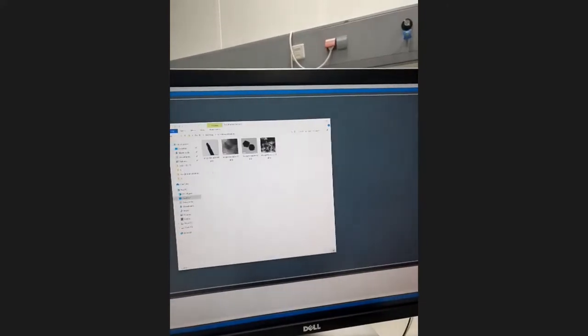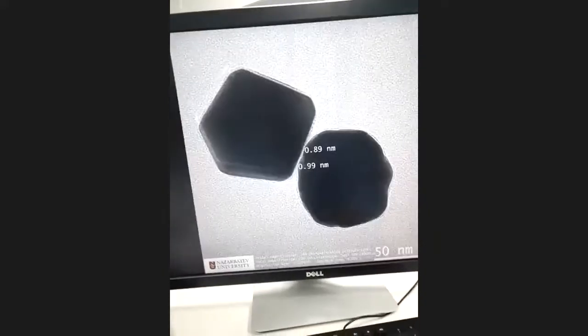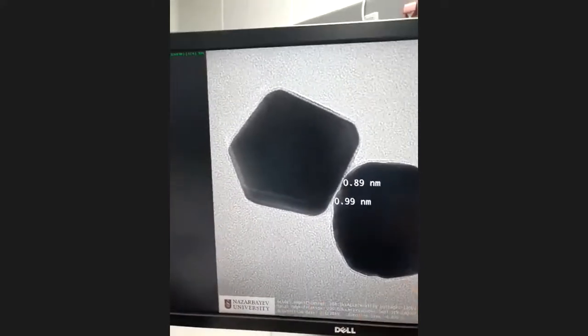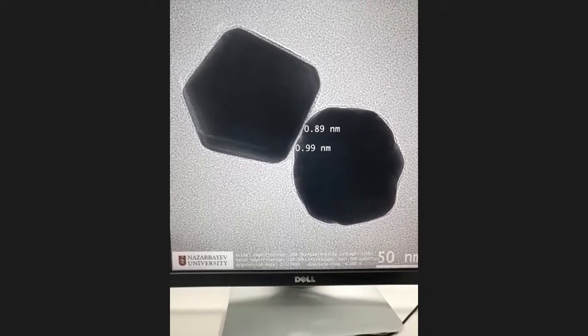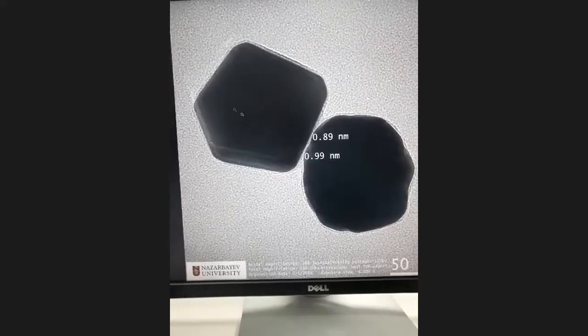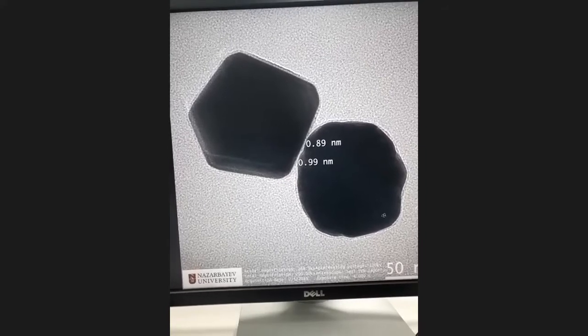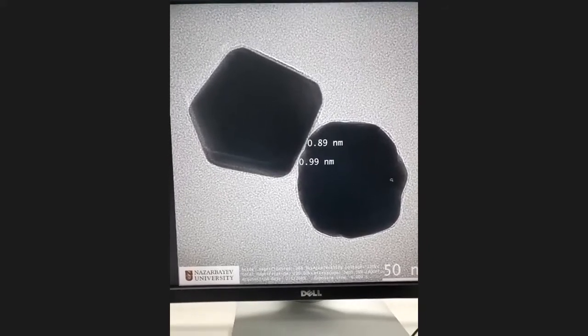Just for example, I will show some pictures for comparison. For example, these are nanoparticles. You can see the scale mark here. This is one of the easy samples for this microscope, and we can observe it without any sample prep. But you can see that these particles have some transparency here, here, and here, and you cannot catch something on the surface of these samples.